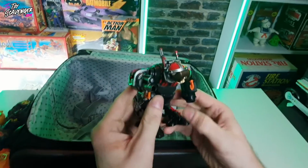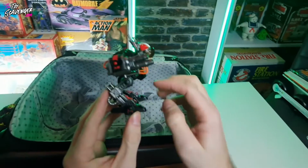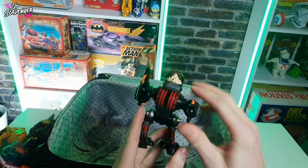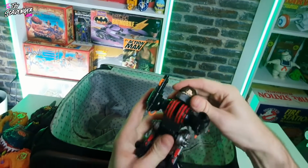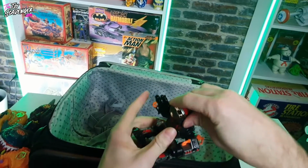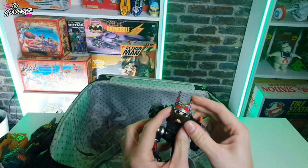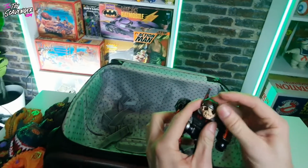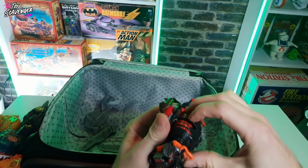Here we are. This one really gives me Ed 209 vibes with the legs on that one. He's missing a few pieces, this particular one, which is a real shame because he can be very expensive if complete, but this one is not complete. And there we go, his head will open up, Mighty Max would hide in there. His visor is still intact, which is quite good.